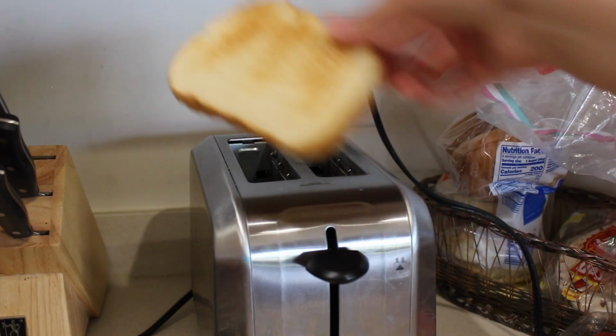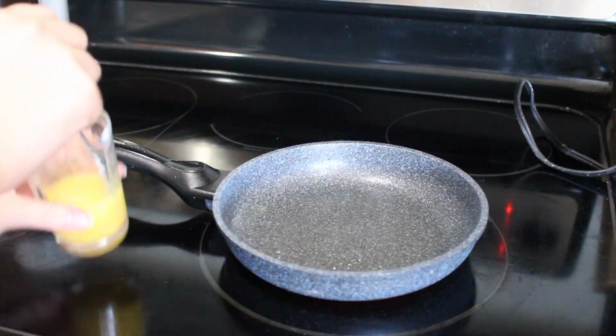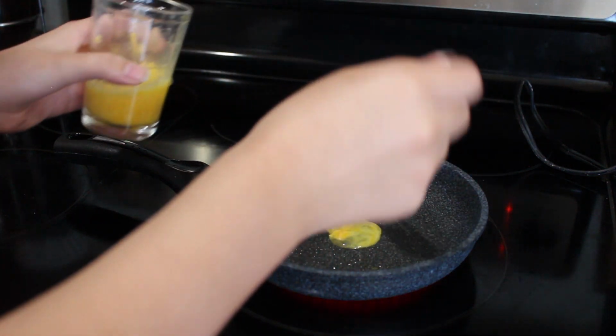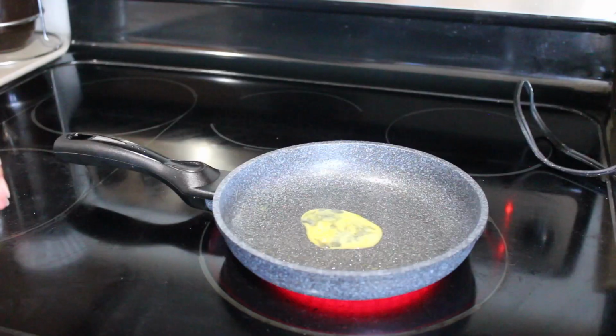When my toast is done, I'll just take that out. And then I'll test the stove a little bit. Hurry up, egg.